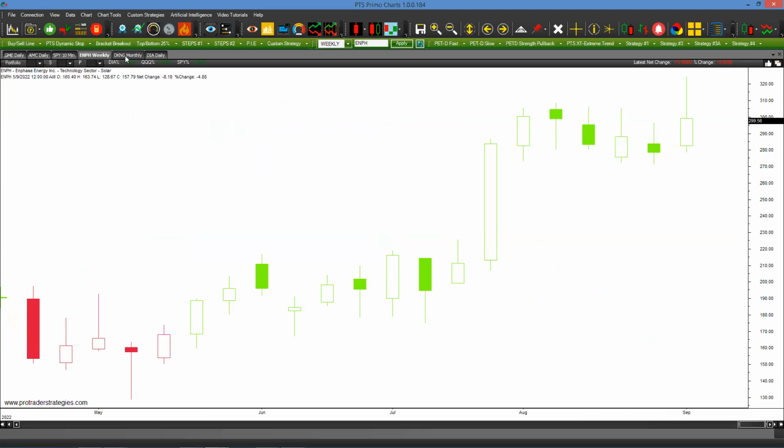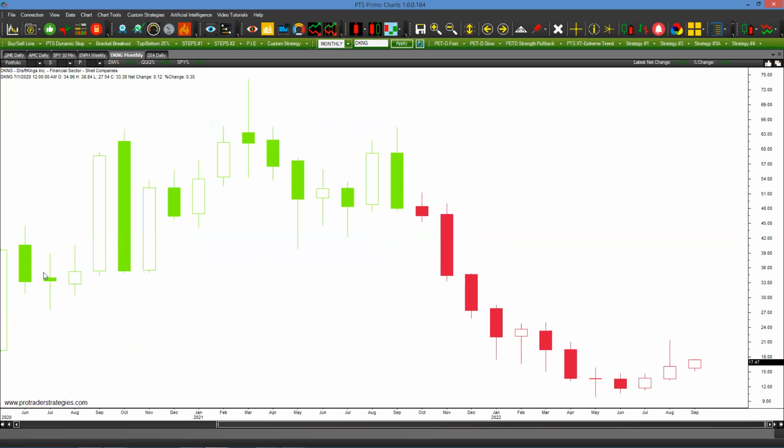Here's a monthly chart of DraftKings, okay? Consecutive green bars, roughly around the 32, 33 level. But right here, we changed to 2 consecutive red bars, roughly around 30, 32. We could have exited. The stock has lost just about half of its value.